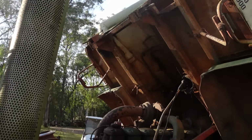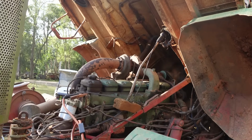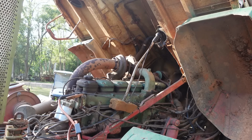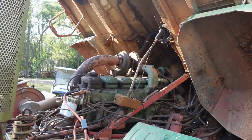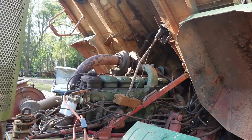There you go, listen how quiet and smooth that is. That's beautiful. Absolutely beautiful. You see, 24 volts actually does spin them a lot better. Even if you put 10 12 volt batteries in a row, you're still not going to get that same result, but it's just a lot more efficient.